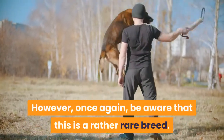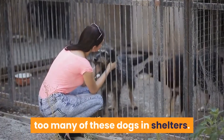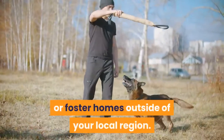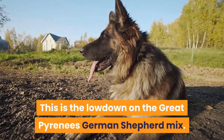However, once again, be aware that this is a rather rare breed. Therefore, you may not be able to find too many of these dogs in shelters. You can use online means to expand your search and look for dogs in shelters or foster homes outside of your local region. This is the lowdown on the Great Pyrenees German Shepherd mix.